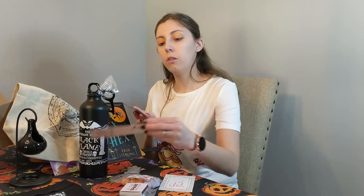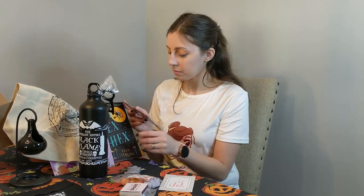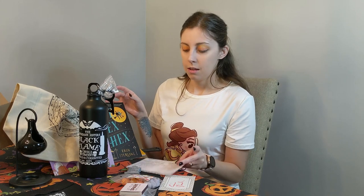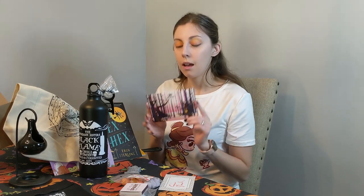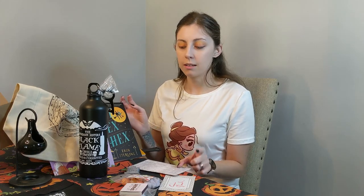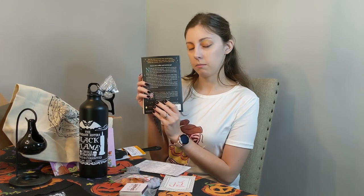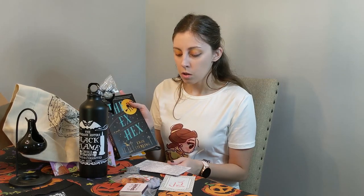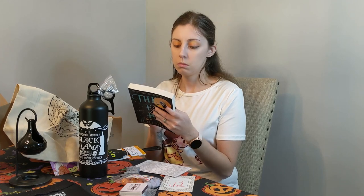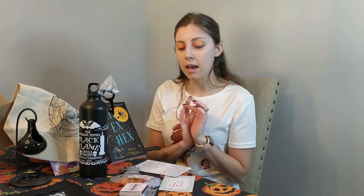And our Little Nightmares bookmark with its adorable drawings of a skeleton and a pumpkin flower. Oh, and candy corn, because we love candy corn. And of course, the book, The X-Hex. Okay, guys, I'm going to have to look this up, because the spoiler card actually says The X-Hex by Rachel Hawkins, and the book says The X-Hex by Aaron Sterling. And it has her picture on the back. And I'm pretty sure that her name is the one that I've been seeing when I see this book advertised in other places. So we're gonna look that up and wonder why that happened, because they have editors.